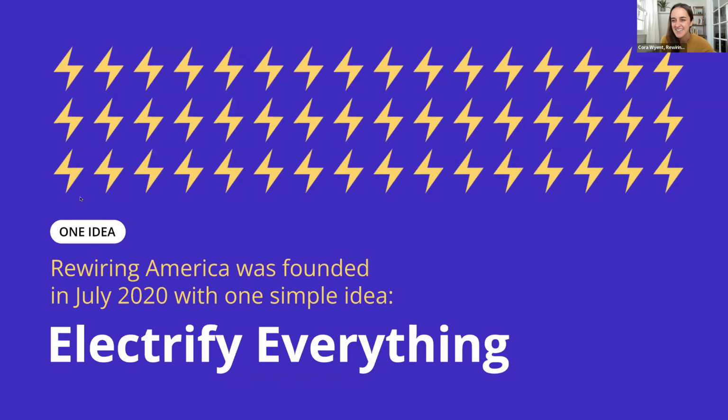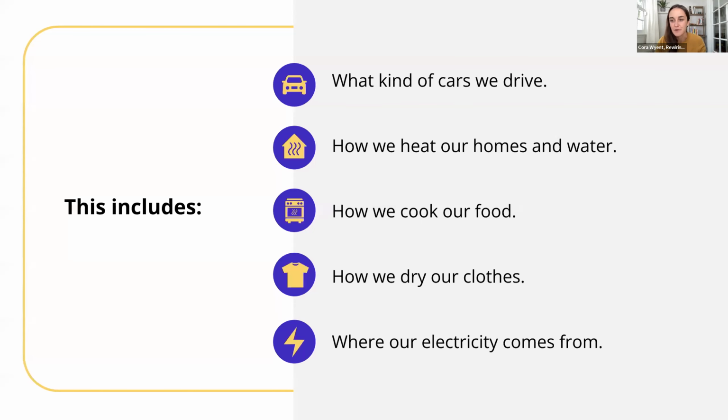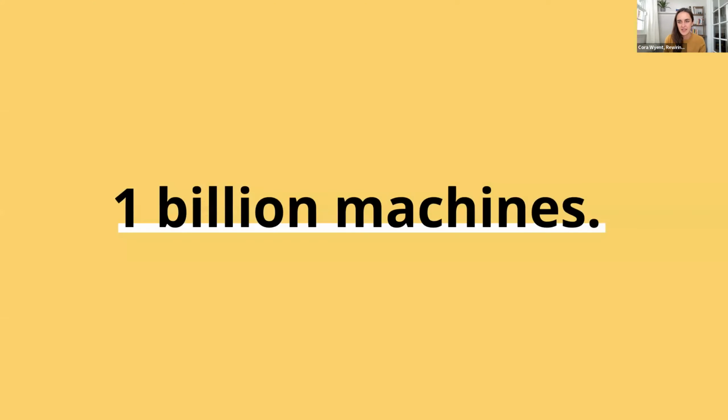So first of all, some quick background on my organization. I'm from REWIRING America. We're a nonprofit founded in 2020 with the broad idea to electrify everything. So we do some research, we do some policy advocacy, and some private sector partnerships. And when we talk about electrify everything, this means the cars that we drive, how we heat our homes, how we cook our food and dry our clothes, and then where our electricity comes from.